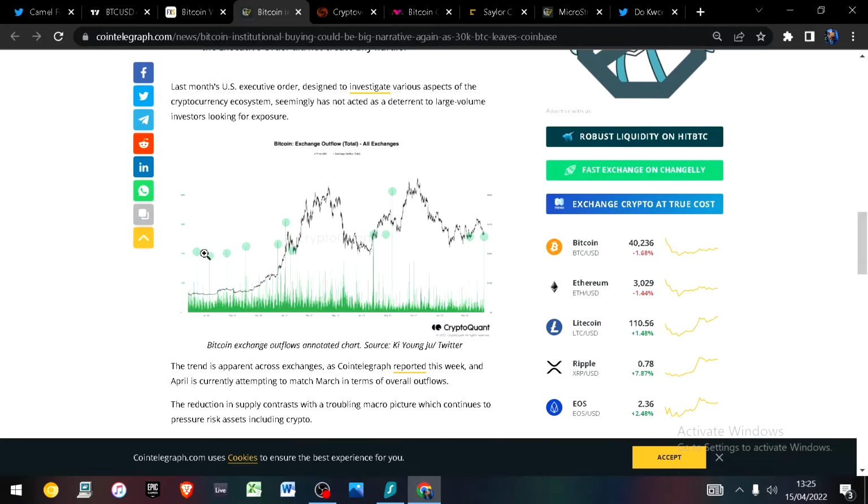You can see each one of these green spots sort of highlights the large spikes in volume that you would typically associate with whales and institutional buying, and we have had a spike here and here of late, particularly now.